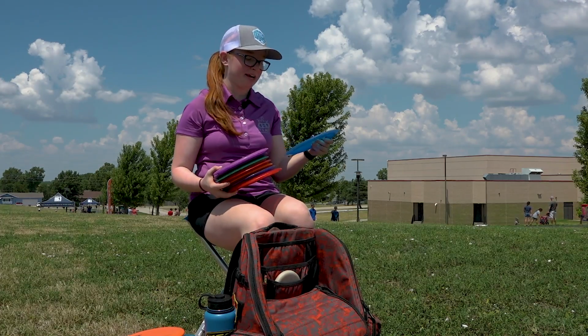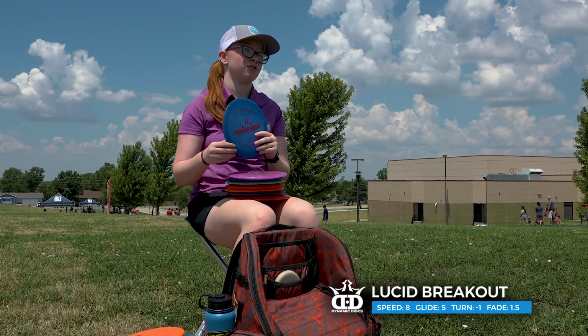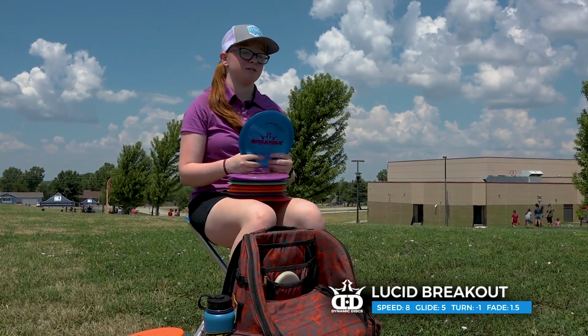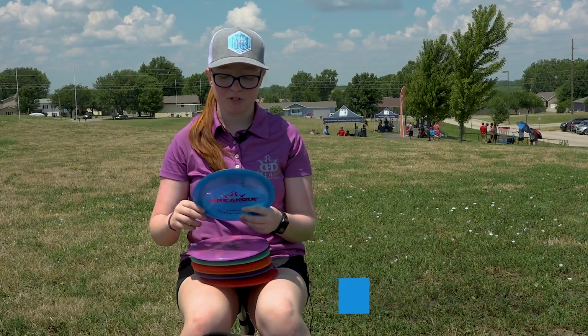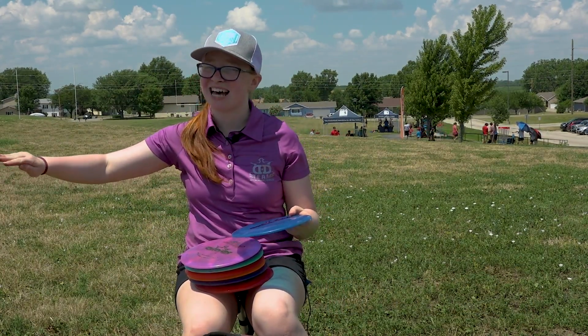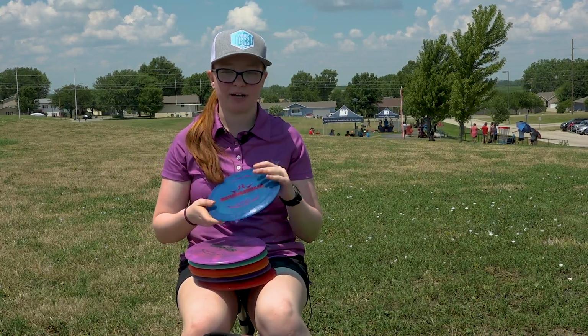Start out with my Breakout. So the Breakout in my bag is just used for long anhyzer shots. It's a fairly understable disc, especially for me. So I know I can pop it out on a hyzer and it's going to ride and maybe have a tiny little flex at the end, but not so much. But I know I can trust this disc a lot.